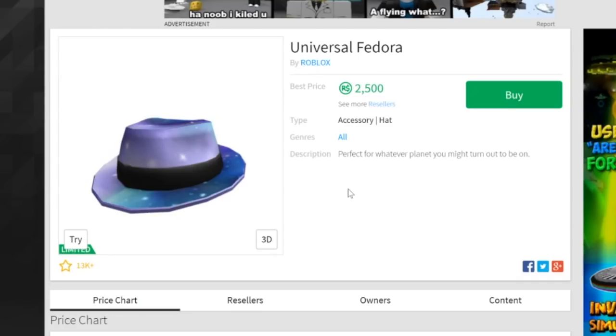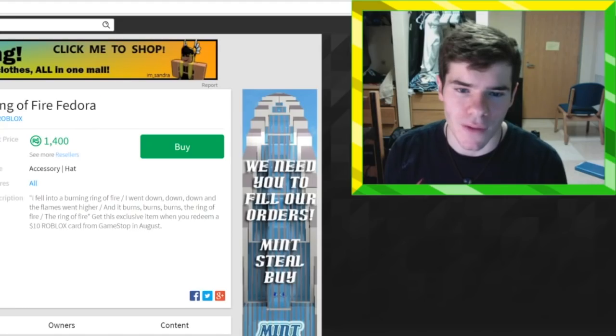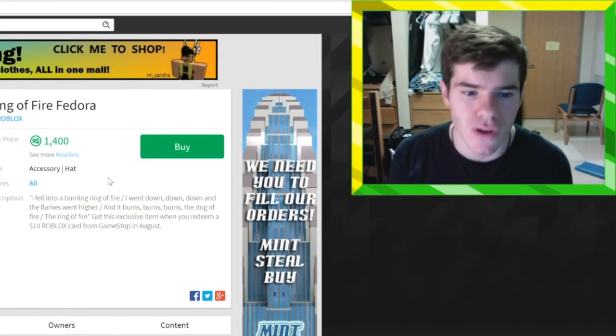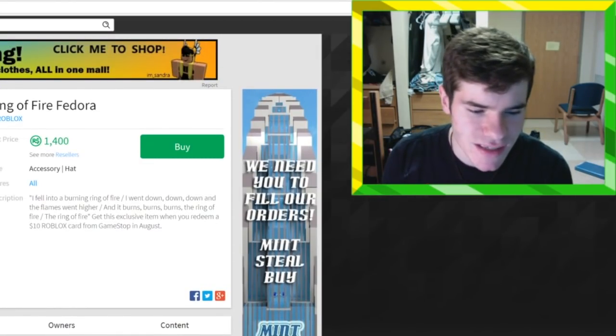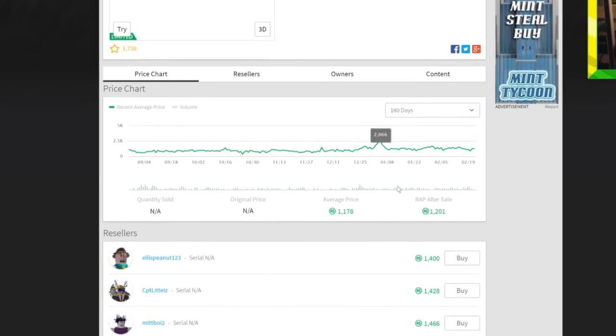Number 3. Alright, so next is fedoras. Especially these 2 that I have, which is the Universal Fedora and the Ring of Fire Fedora. Why these 2? These are like the cheapest ones right now. They're also the top 2 best selling ones. As you can see, for the Ring of Fire Fedora, it used to cost around 700, slowly moving up to 1,000. Now it's selling for well over 1,000.